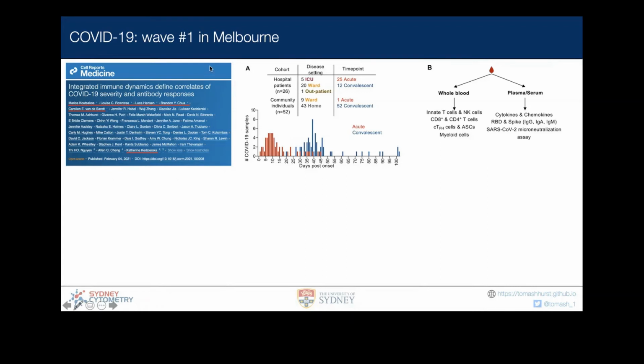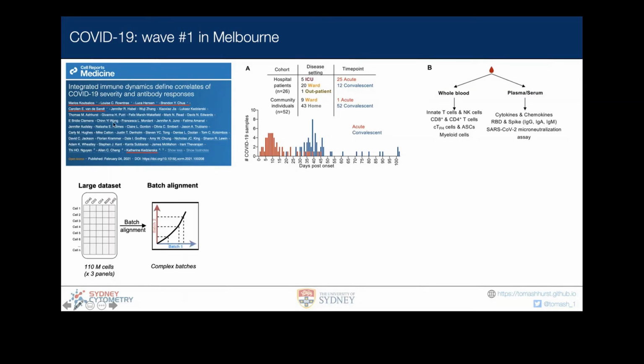So the group at the Doherty were able to access quite a decent cohort of COVID patients. But what this ends up generating is quite a large amount of data. In this case, we did 3 separate panels on a conventional flow cytometer, based on what they had running at the time. Each of these panels had somewhere in the order of 80 to 100 million cells total from all the patients. So we did the same process as before.